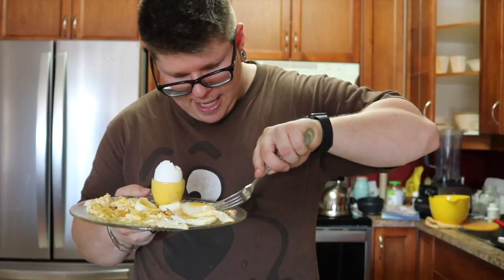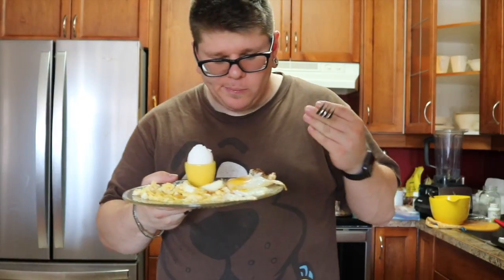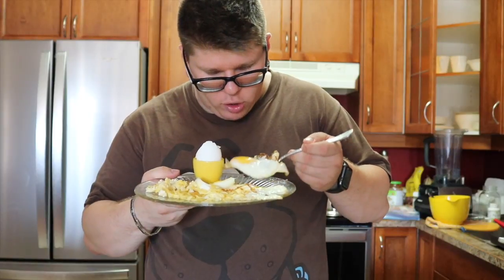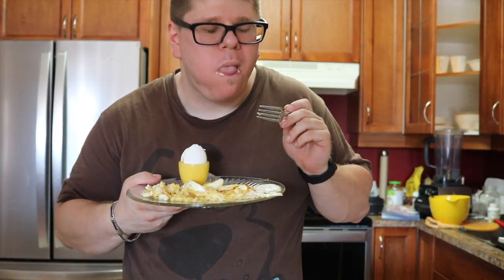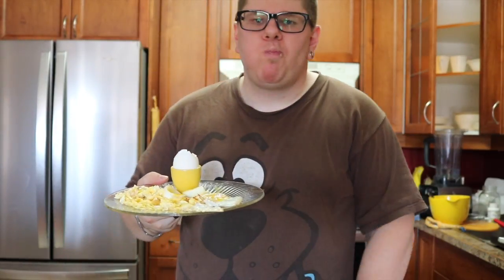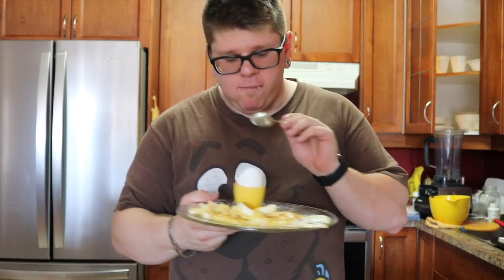For the nice sunny side up egg. There's probably the crispy part of the skin, of the white part of it. And now time for the whole entire yolk, because this is how I eat it, with the yolk. Mmm. Mmm. To be very honest, I hate it when the yolk runs. It is no fun. But I don't mind if it's in a soft boiled egg that it runs.